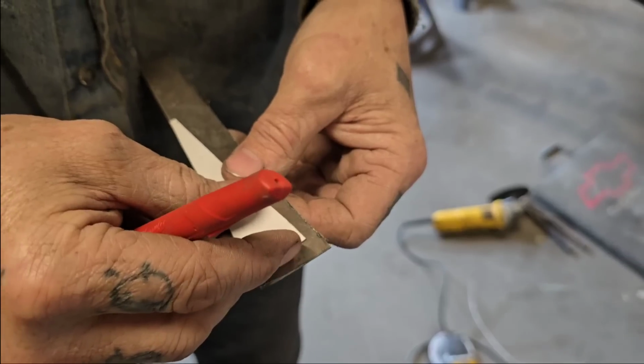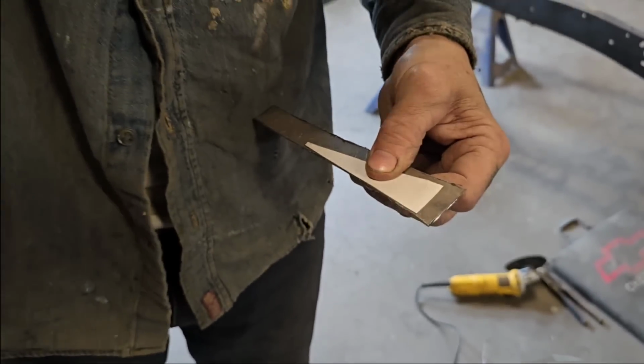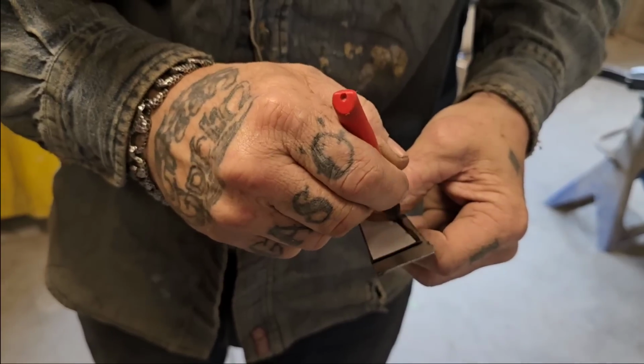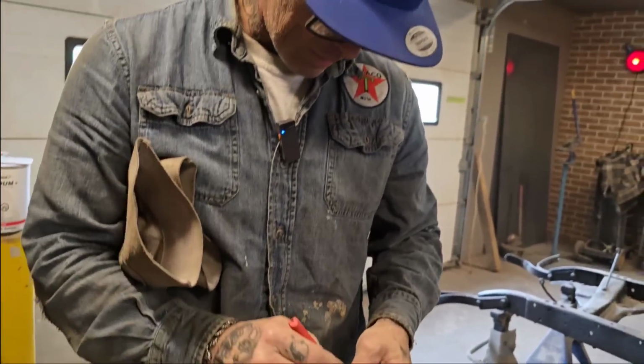Colton, this one's for you, buddy. This one's for you, Colton. Grab the smallest piece and get your piece done. I have to thank Colton yesterday for coming over and helping me. Even though I think he wanted to see his old car anyways.